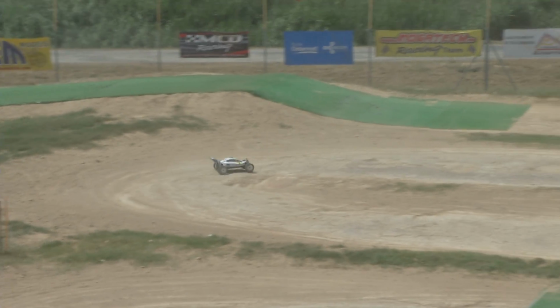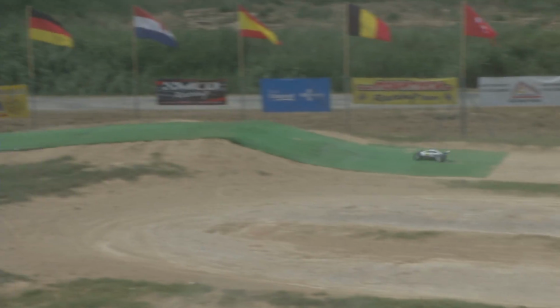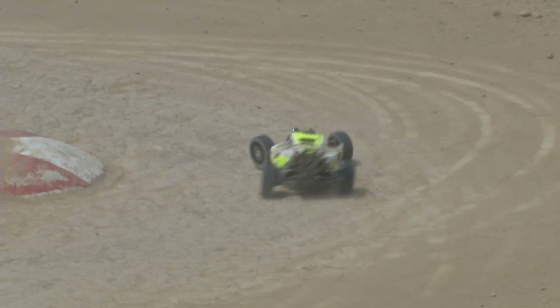Kressig there coming into the infield technicals, as our leader was already well rounded, and as you can see, Alex Schmidt is not pressurising even the back markers now. He's easing back. That is Kressig from grid 5. That's why there's the number 5 on it.